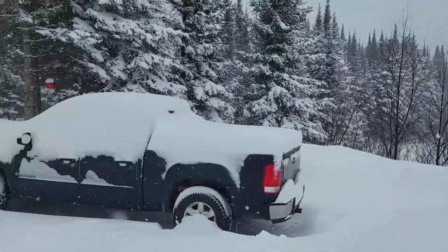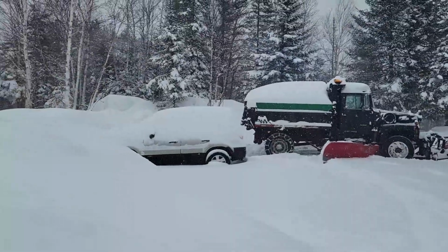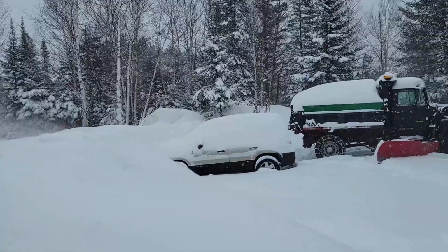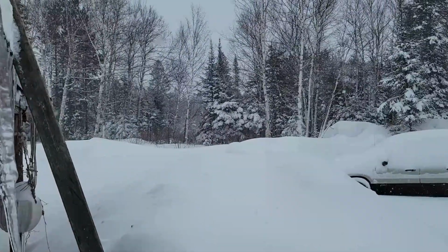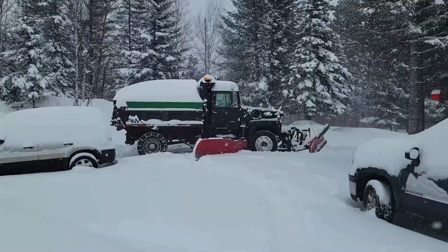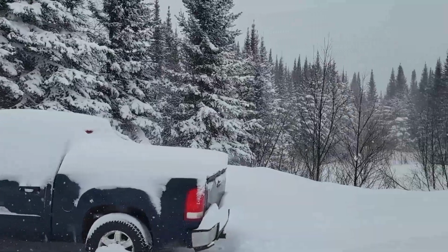We're gonna go out and do some plowing, dig ourselves out a little bit, at least temporarily, so the kids are able to get out, because they're getting ready to head home after this wonderful snow. They've got a drive ahead of them. But yeah, it's still coming down, as you can see. But beautiful. So next up is some plowing.